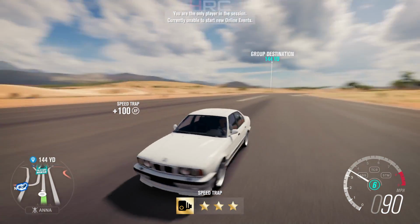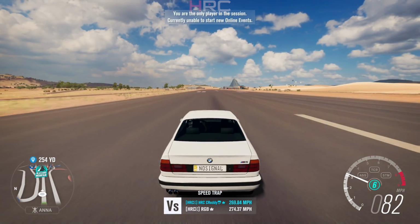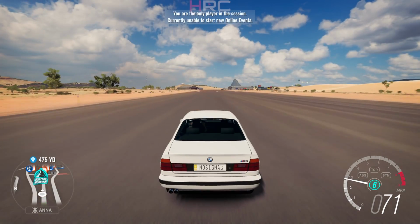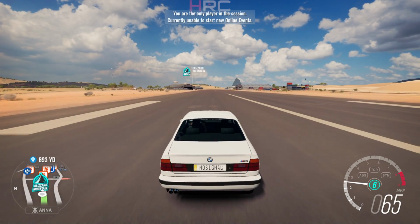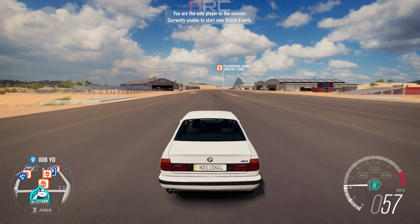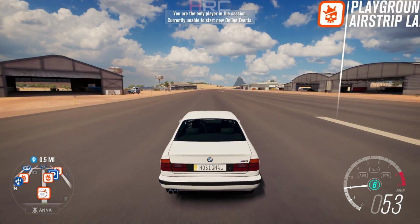So yeah, this is the E34. I also made this on Horizon 2 as well. I just never tried it on here. And on Horizon 2, did I have this motor? I think I had this motor. I'm pretty sure I did. I probably did.